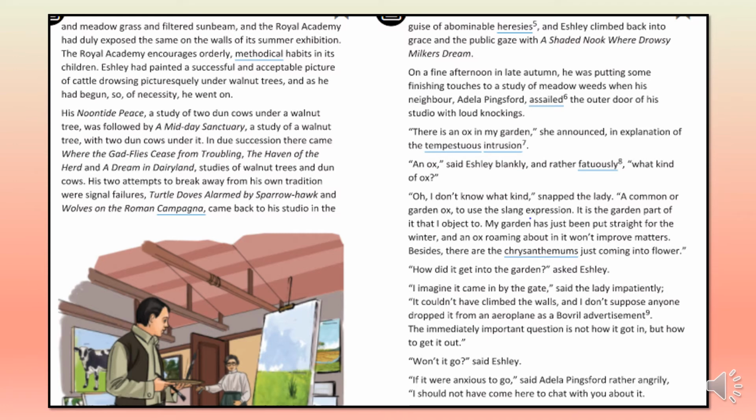"There is an ox in my garden," she announced in explanation of the tempestuous intrusion. "An ox?" said Ashley blankly. So she announced she was very angry at that time while explaining to Ashley that she found an ox in her garden, as she knew that it was only Ashley who used to paint the cattle. So she was showing her anger to Ashley that there is an ox in my garden.